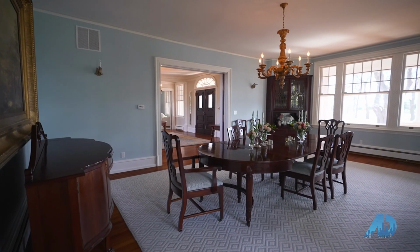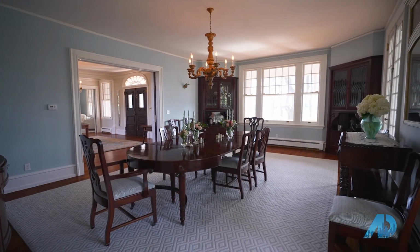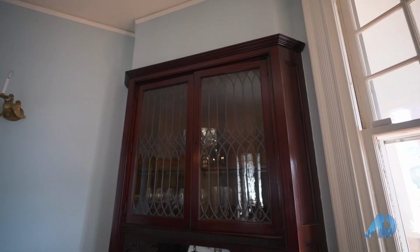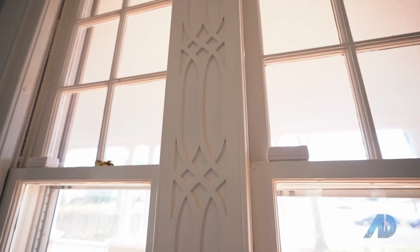This is the formal dining room, and we kept it formal. This is all original woodwork here, and so we restored these cabinets. A lot of wonderful moldings and touches are in them, all the original glass. We replaced all the light fixtures. The furniture in here is old. I mean, this is from like 1820.